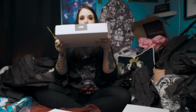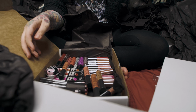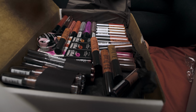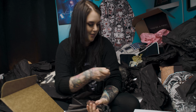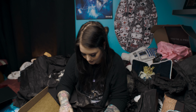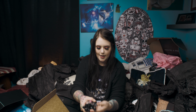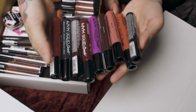Now I'm gonna do lips. There we go. Have you ever seen anything more beautiful in your entire life? Seriously, because I haven't. Except my dog. He's a stunner. Oh my God, look at that. Look at all of them. Lip liners and their liquid suede line. I'm excited to try this purple. Look at all these colors.